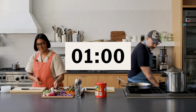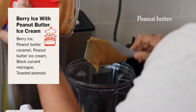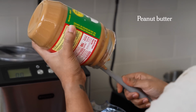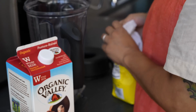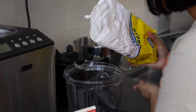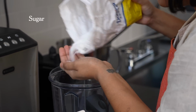3, 2, 1, go. Okay. Ice cream. So I'm going for just a simple Philadelphia style ice cream. No eggs to keep it quick, and I feel like there's enough stabilizers in here that we should be good. Big pinch of salt. I don't want to overdo the sugar because the peanut butter is already sweet. If you put too much sugar in an ice cream, it won't freeze properly. But if you don't put enough, it won't freeze properly.